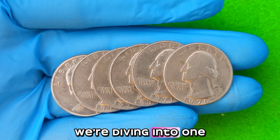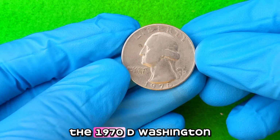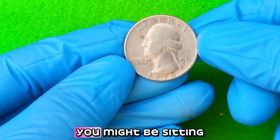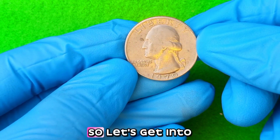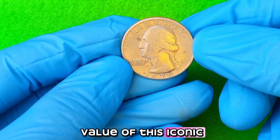Today, we're diving into one of the most fascinating and valuable coins in US history, the 1970 D Washington quarter. If you've got one of these bad boys, you might be sitting on a small fortune. So, let's get into the history, the rarity, and the jaw-dropping value of this iconic coin.